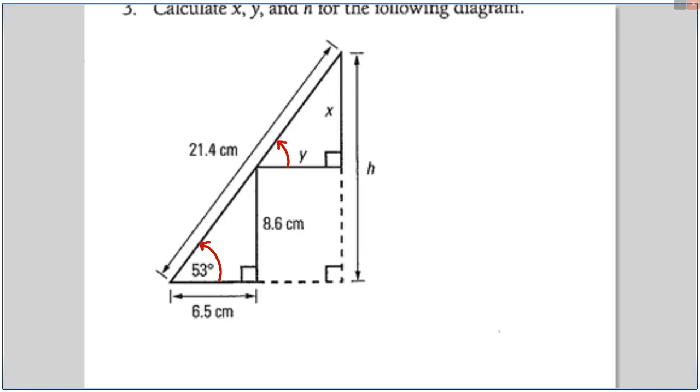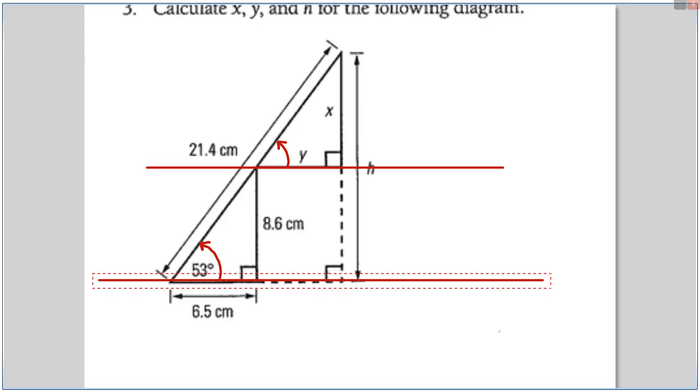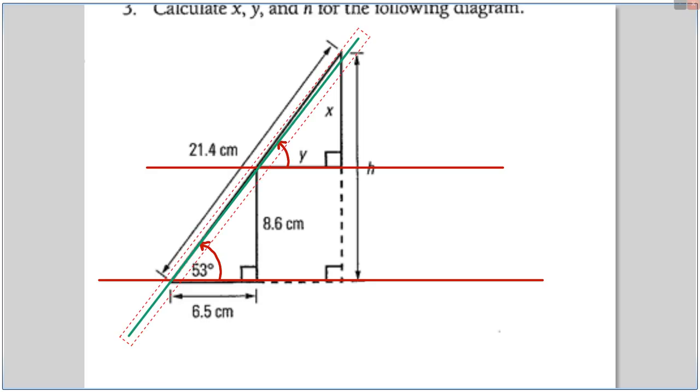Because what we have here, we have a parallel line. We have a parallel line here. And then we have this transversal cutting it. That transversal cuts through. Okay, so that means, if you take a look at my pointer, this is from 10-3. This angle is corresponding to this angle. So this is 53 right here.